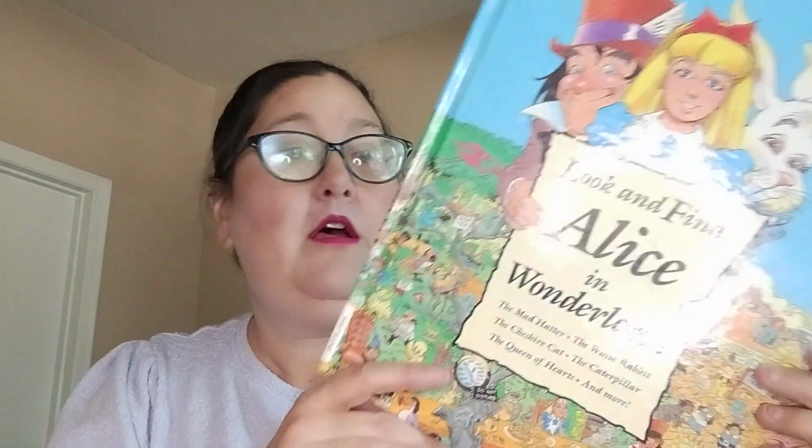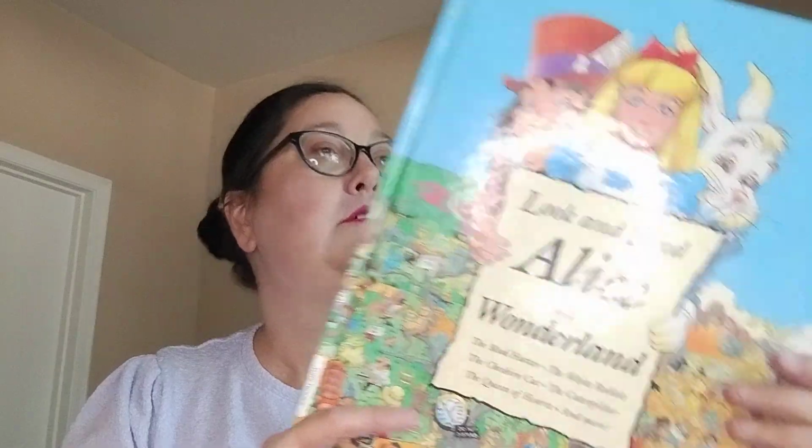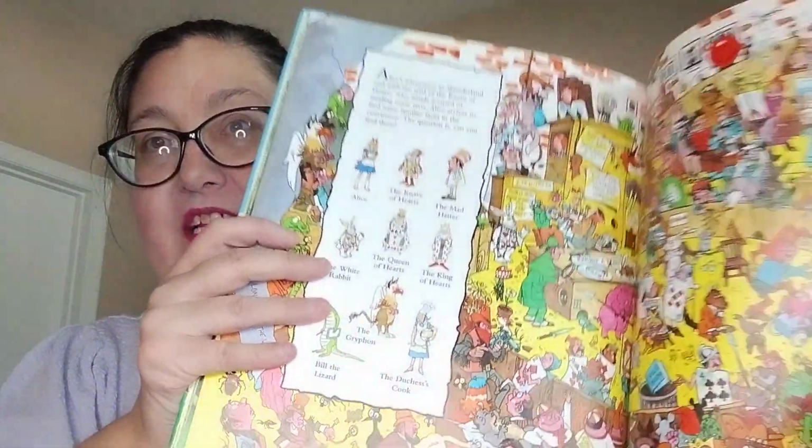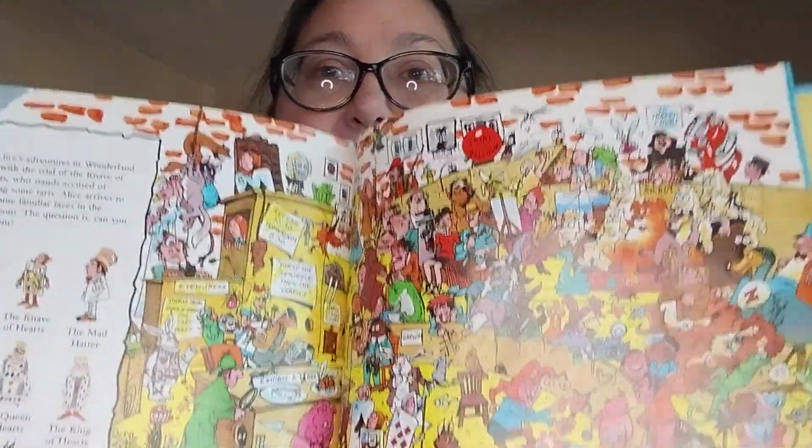And then the last book I have is Look and Find Alice in Wonderland: The Mad Hatter, The White Rabbit, The Cheshire Cat, The Caterpillar, The Queen of Hearts, and more. And this is by Publications International. So, very busy pages, and this is what you're looking for. And the illustrations are interesting, but definitely very busy pages. So that should be fun to read and look and find all of those items.